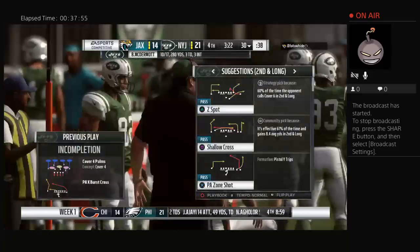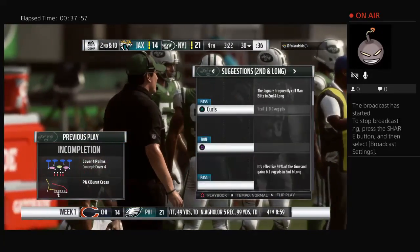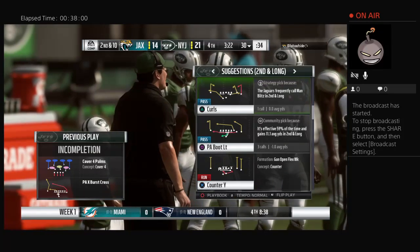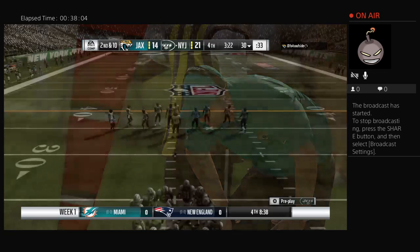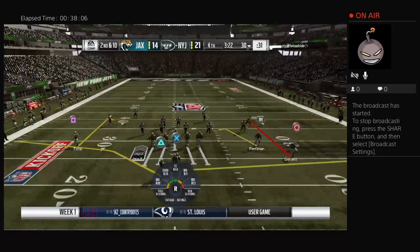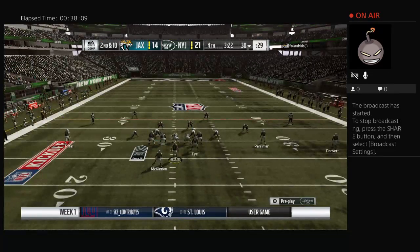Meanwhile, they take a shot to start the drive, but this is going to wind up incomplete. And that one falls incomplete. Looked like he might have had position there, but he couldn't hold on to it. At 2nd down, after the incompletion on 1st, now 2nd and 10.